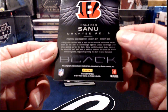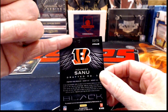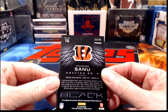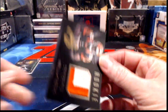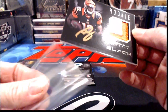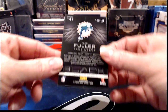Now we should be rolling up into our hits. First up and numbered to 25, marked as prime on the back, but there's something going on with the card right there. Do you see that? I tried to see if it wipes off. It doesn't. I'm not really sure what that is, but there's something going on with the back of the card. Also a little chipping down here in the lower right in particular, a little bit in the upper left. It is Mohamed Sanu for the Bengals. And of course you've got the nice 2-color relic over there, and then the signature in gold off to the left on that card. So nice little hit for the Bengals.